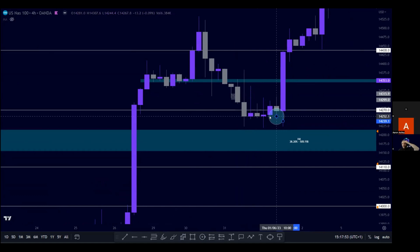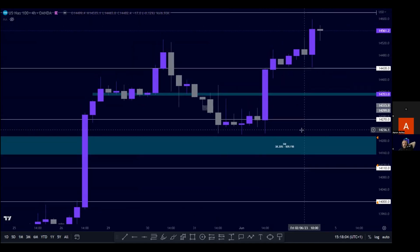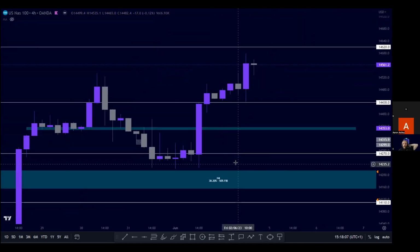So we did see a little bit of support established here, a little bit of consolidation, and then it broke out. But no trade was taken, as it didn't come back into my zone that I was waiting for. But like I say, we can't get them all. But it was very close to playing out.